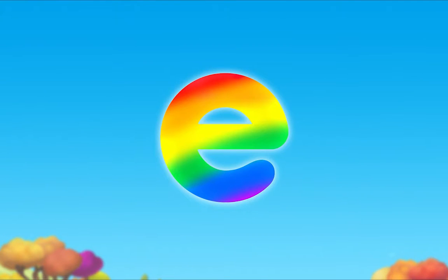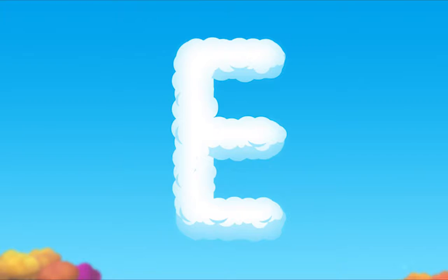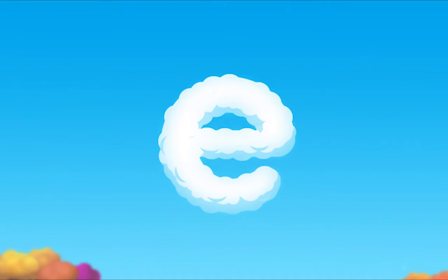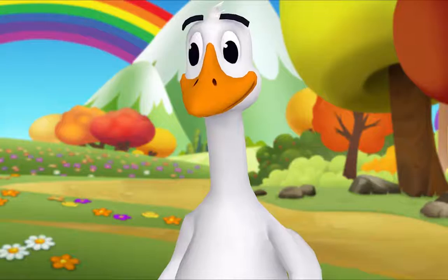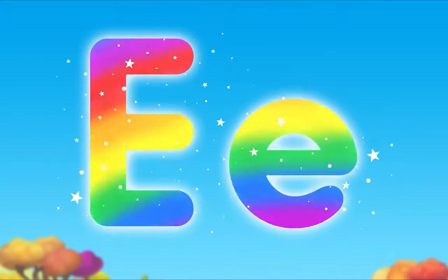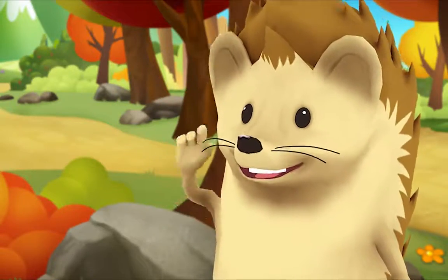Ooh. You did it! Let's look at the letters we made. What's this letter? E. Exactly, uppercase E. And what's this letter? E. That's right, lowercase e. Nice job! Wow! Wow! Cool! Nice work, everybody! Thank you, Mr. Goose! E!